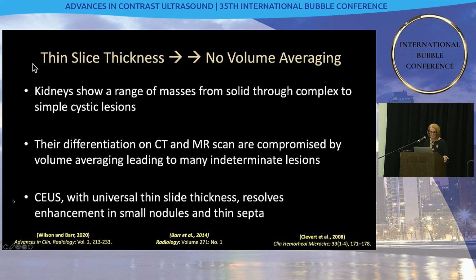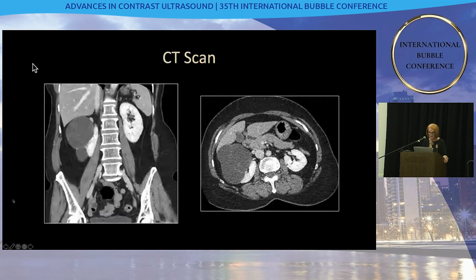Now, what about this thin slice thickness? Well, this produces a removal of the problem of volume averaging. And so when we consider the kidney shows a range of masses from solid to simple cystic, with all varieties of complexity in between, their differentiation on CT and MR scan are compromised by volume averaging, leading to many indeterminate lesions. And CEUS with universal thin slice thickness resolves enhancement in many small nodules and thin septa.